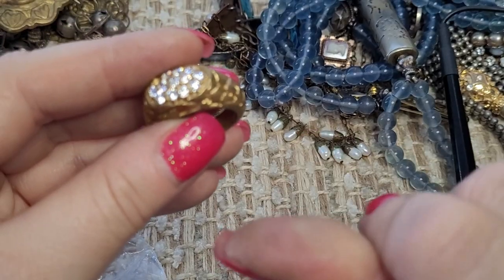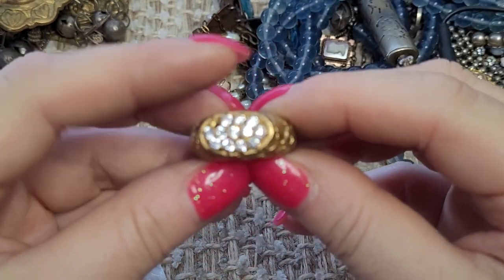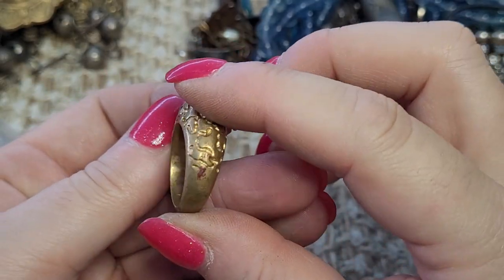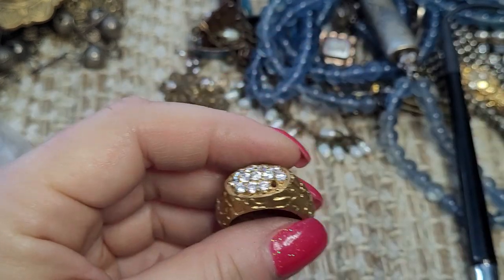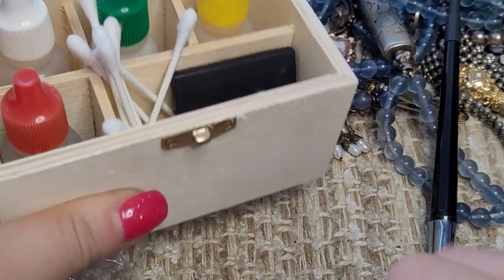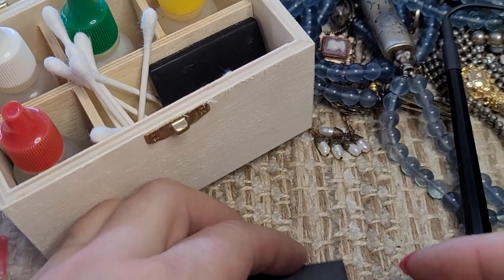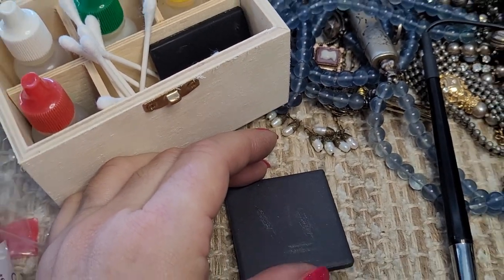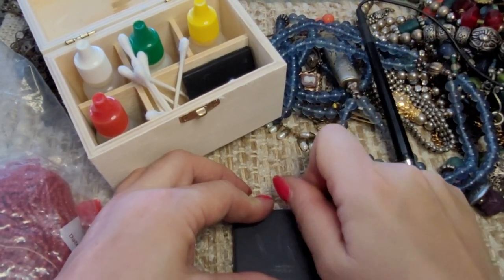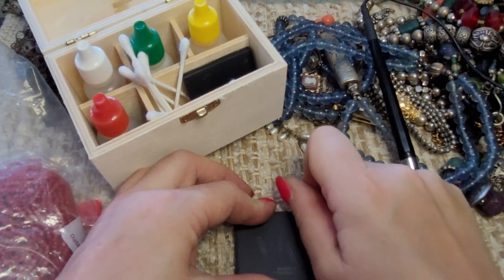Doing all this, guys, makes my fingers dirty and my skin very dry, so please forgive me.